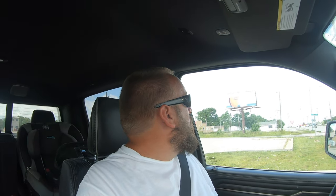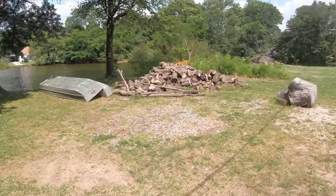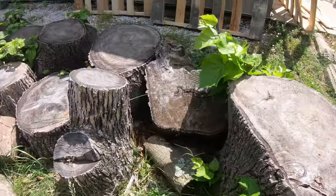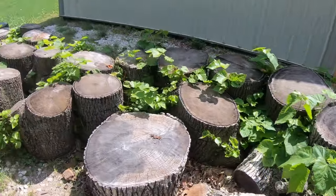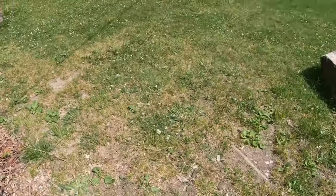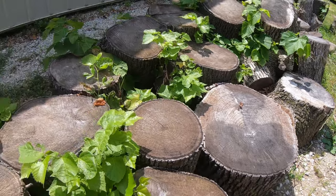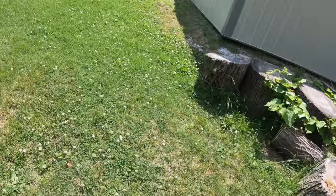So now I'm gonna go drop the empty trailer off at the customer's house and go get the tractor. All right, so I've got the trailer parked here, getting ready to disconnect it. These are the rounds I'm picking up. This isn't all of them, but what's sitting right here will be most of a load in the dump trailer. There's one of the bigger ones. These aren't quite as big as I thought they were, but they'd still be pretty heavy to lift by hand.